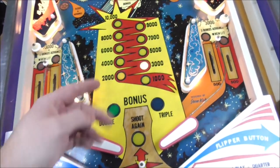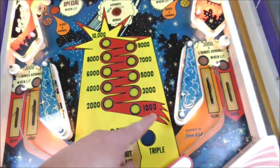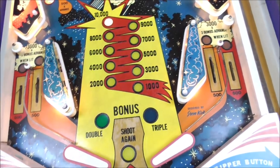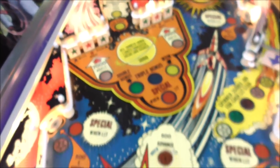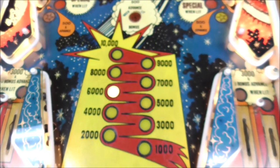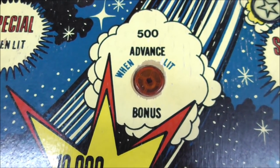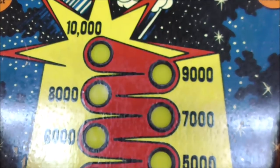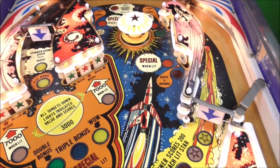All right, so there's a typical bonus ladder, like on most games, and it has this weird kind of bounce back and forth thing, bonus ladder. And then you got the double and the triple, and remember up here they also had the double and the triple if you get the drop targets down. My focus is tripping. What's up with that? And then there's two rollovers that say 500 advance bonus when lit. So you get 500 points and you move the bonus up if you roll over one of these rollovers. Of course, you got the spinner over here you can hit the hell out of. You got the spinner up there. You got the pop bumper. And that's pretty much it.